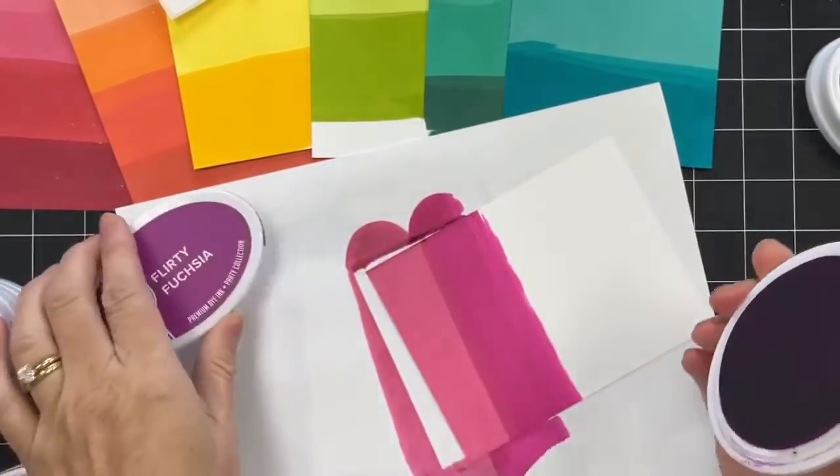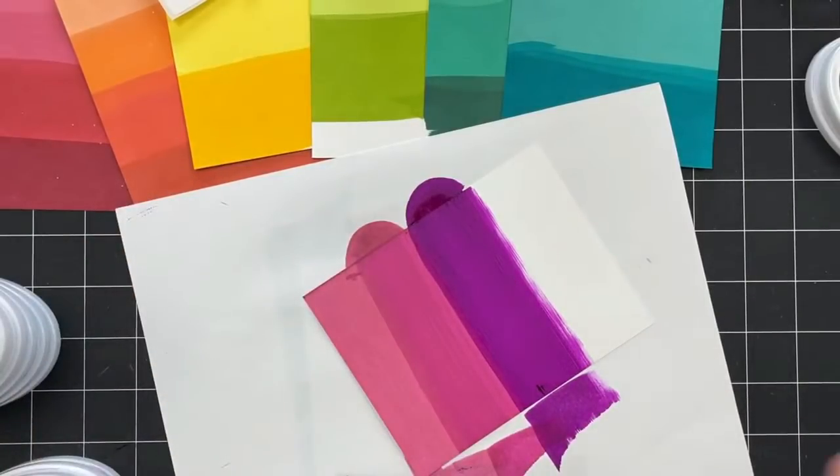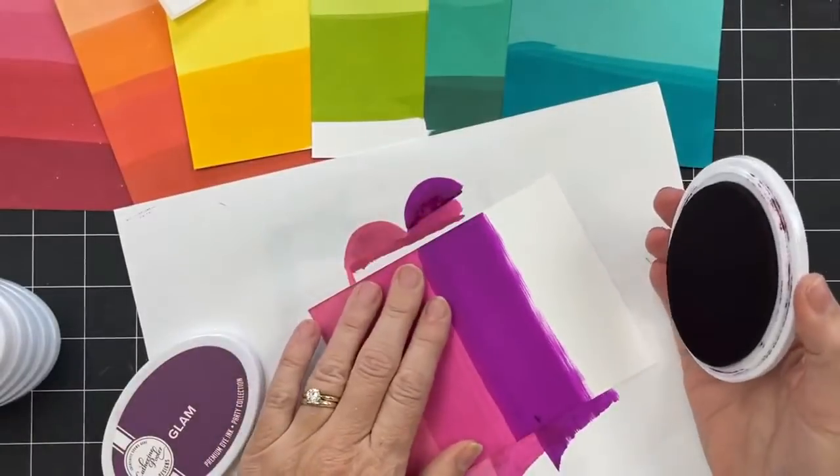Then we've got our Flirty Fuschia. Oh, yes. I can't get enough of this. So beautiful, it's a satisfying color category. Ready? Yes. Glam. Here we go.